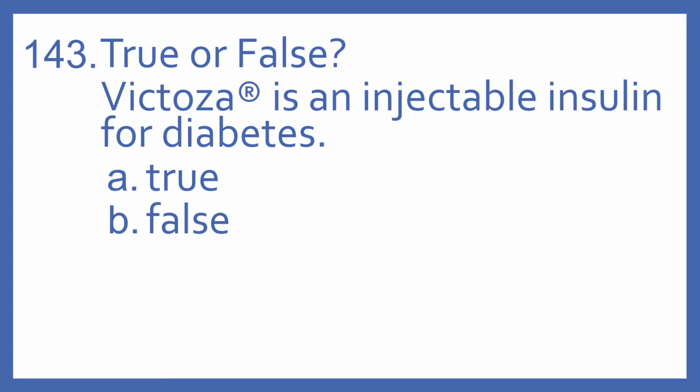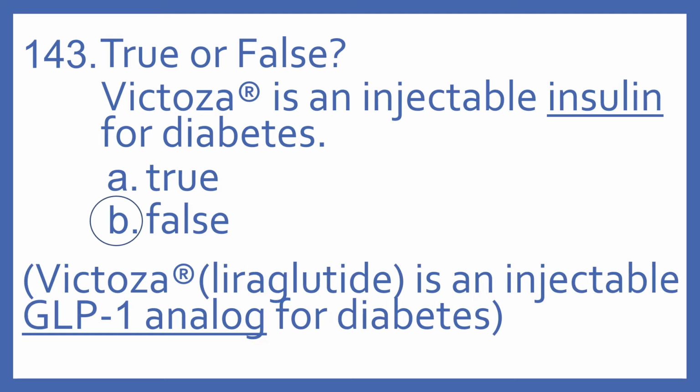Number 143. True or false? Victoza is an injectable insulin for diabetes. A. True, or B. False? And the answer is B. False. Victoza, which is liraglutide, is an injectable GLP-1 analog for diabetes. So it's an injectable, but it's not an insulin. It's a GLP-1 analog.